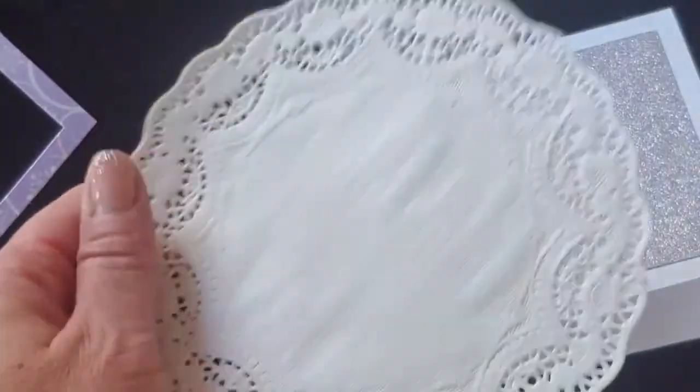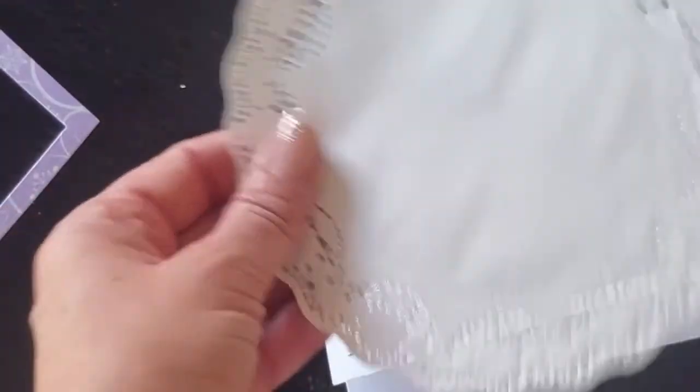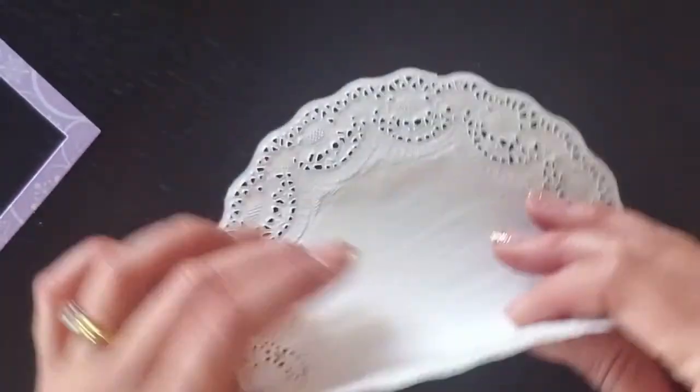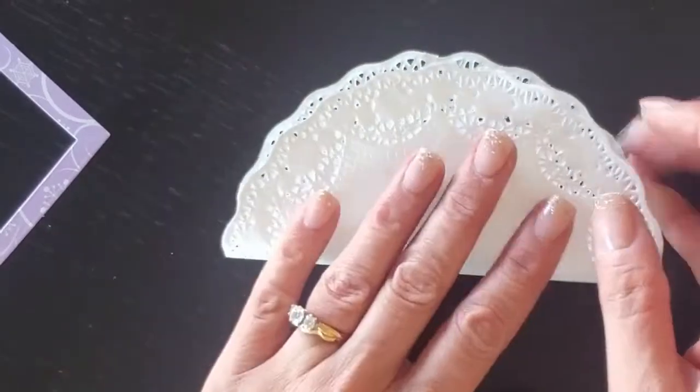So I've got a doily. What size is this doily? I want to say it's like a 5x7 type doily. Well, that's not the right measurement, but you know what I mean. I think the diameter is 7. So I'm going to take this, and I'm going to first fold it in half like this.